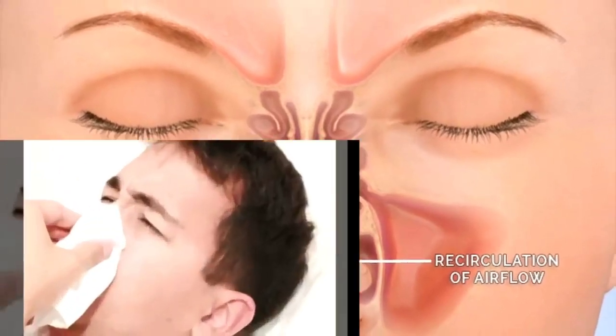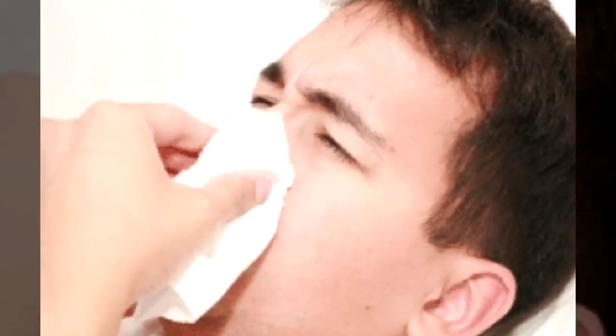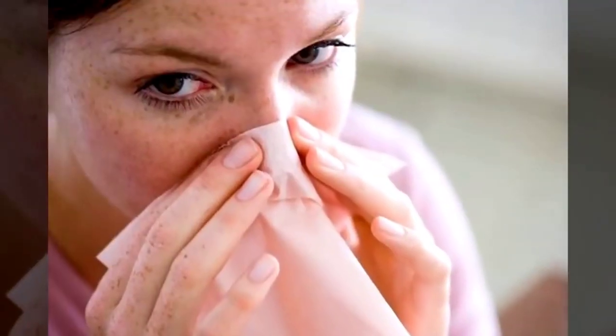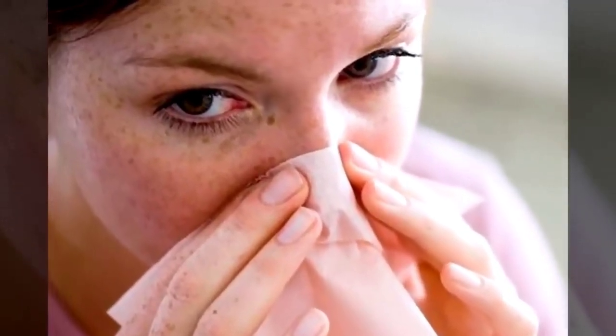But picked at nostrils can become sore and irritated. It's a vicious cycle, so why not rub a little bit of coconut oil on the inside of each nostril to moisturize it? But just use a little bit.